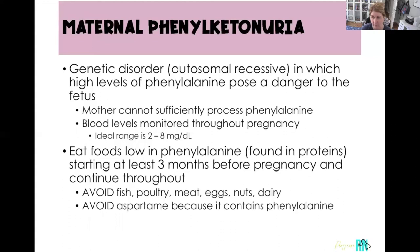So women who are diagnosed with maternal phenylketonuria really need to monitor their blood levels throughout pregnancy, because remember, we need extra protein to grow this baby. We already talked about that. But this mom is going to have a problem consuming that extra protein. So we're going to monitor her phenylalanine levels throughout pregnancy. We want her to be between 2 and 8 milligrams per deciliter.